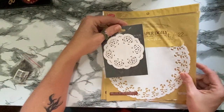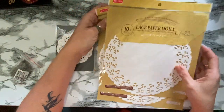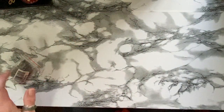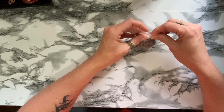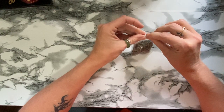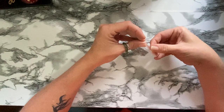Then I got some little paper doilies, and these were at Daiso. People seem to like these kind of things for journaling, and my aunt does, so I'm like, all right. And then I ordered these because Sheree uses them all the time when she makes cool paper thingies. These little tiny ones, I got off AliExpress. They didn't take too long to arrive, from China.